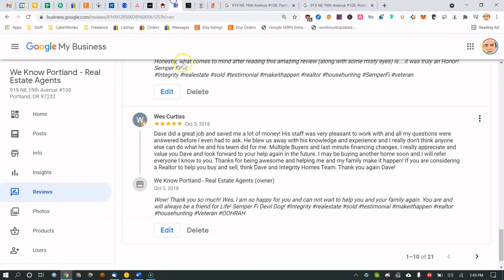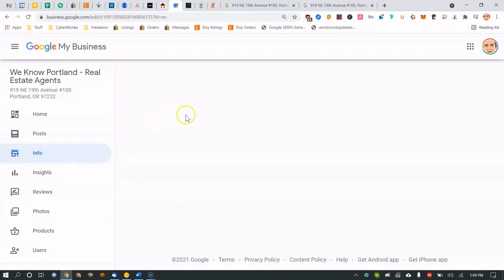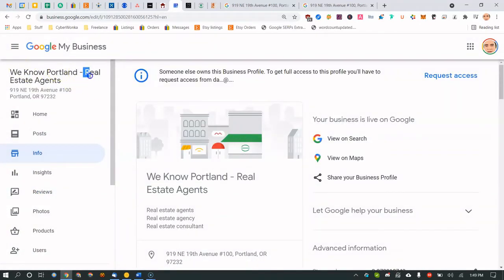Whatever it's going to be, it needs to be consistent. And your Google My Business profile is even something different. It's We Know Portland Real Estate Agents. And you definitely want to take real estate agents off, and I'll get to that in a little bit. So this is a big problem. This is something that needs to be taken care of.